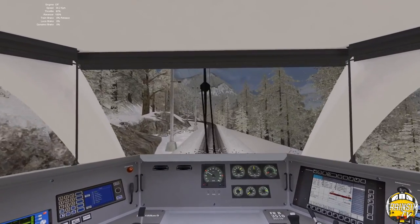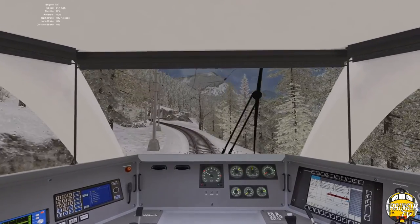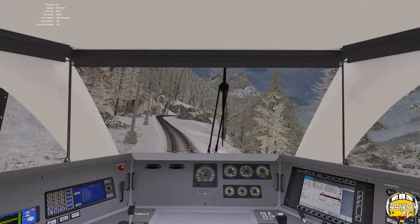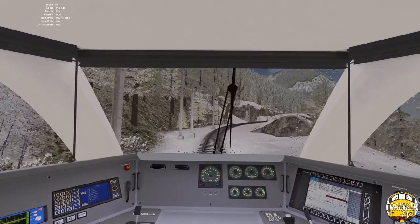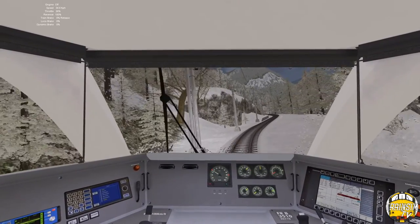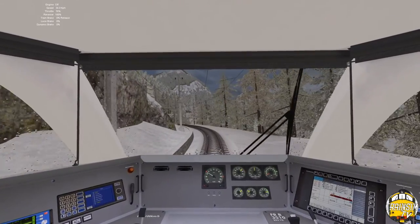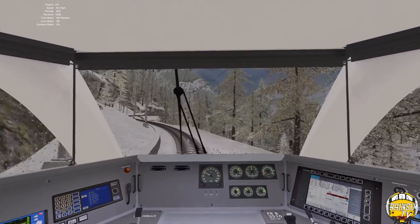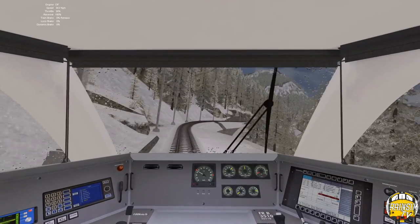I'm hoping we might be able to see some tunnels. I can't remember if there are any tunnels at the top of this, but with these units, the pantographs compress and retract when you go towards a tunnel. It's quite cool to see. I thought there's been some special scripting where the train sort of knows where it is. There'll be something in the track, I think, where it'll talk to the train so it tells it when it has to lower its pantograph a little bit.